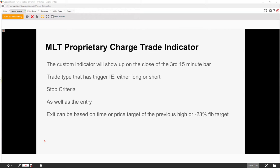We're moving fast, right? So I've created this indicator. It's actually really cool. It's a custom indicator that'll show up on the close of the third 15-minute bar. It actually does exactly what the last trade setup I just talked about. It tells me exactly when it's going. So it's going to tell me the trade setup, either if it's long or short. It's going to give me a stop as well as an entry. And then the exit can be based on time or price or a price target. So let's move into what that looks like.